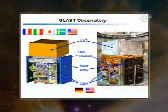Here you see a graphic of the observatory as well as a picture of the observatory on the launch pad. The large rectangular object at the top is the Large Area Telescope. This is the hardware that takes the gamma rays and converts them into matter and antimatter particles for determining the source of the gamma rays. The observatory is close to 5 tons. So, as Omar mentioned, it's a very massive satellite.